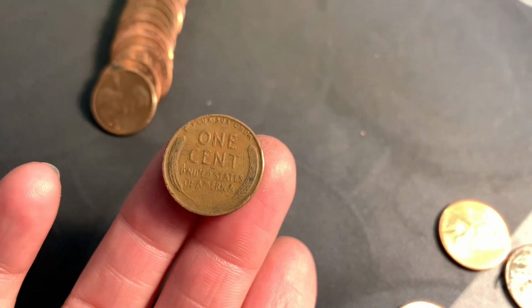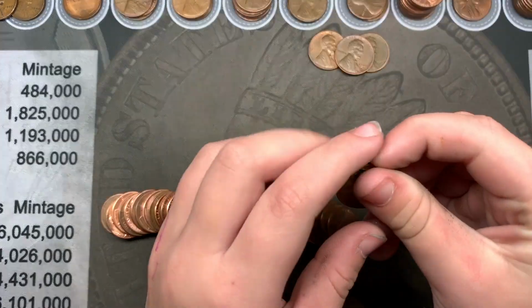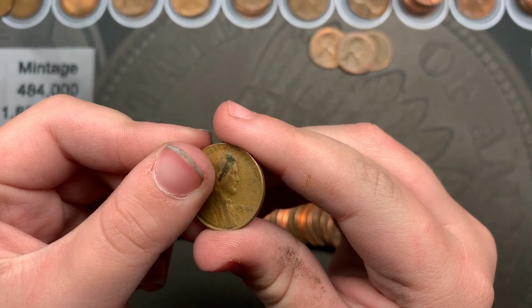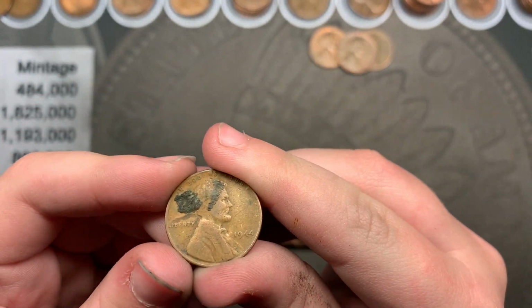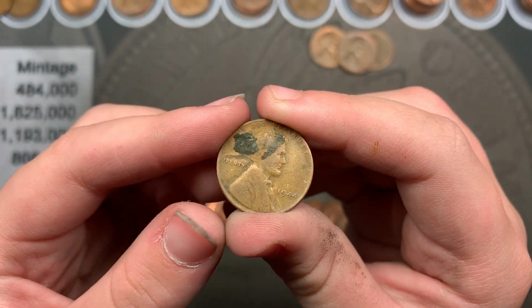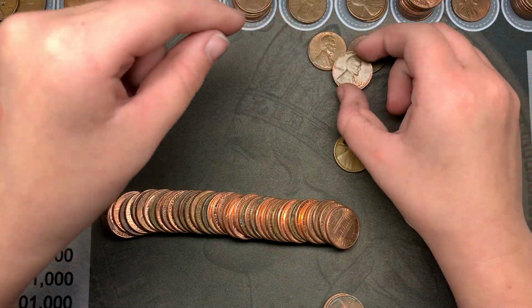Thank you. You're welcome. On roll 32, and my mom found this wheat cent. It is a 1944. Philadelphia or Denver? Philadelphia. Very cool. Also show them the ones that you found earlier. Your mom found one too.